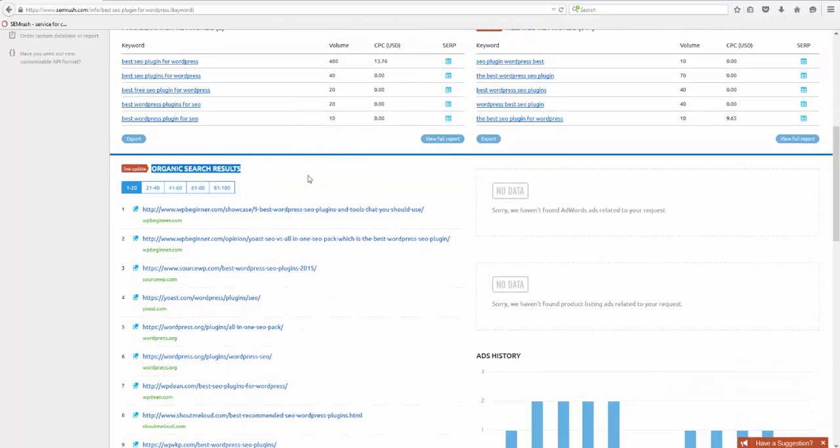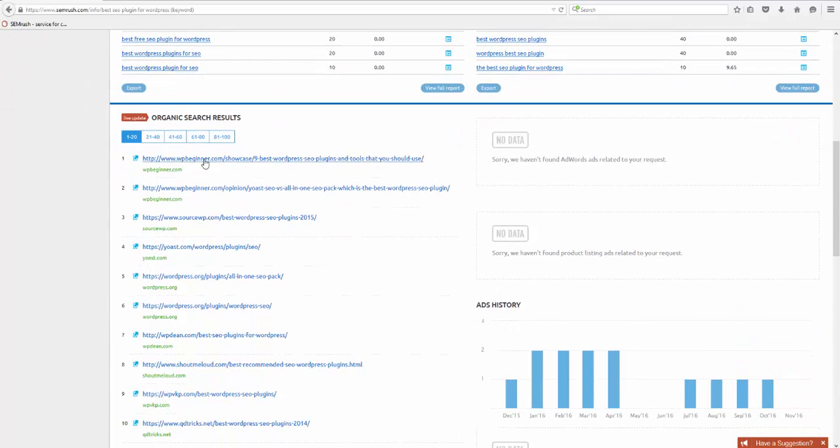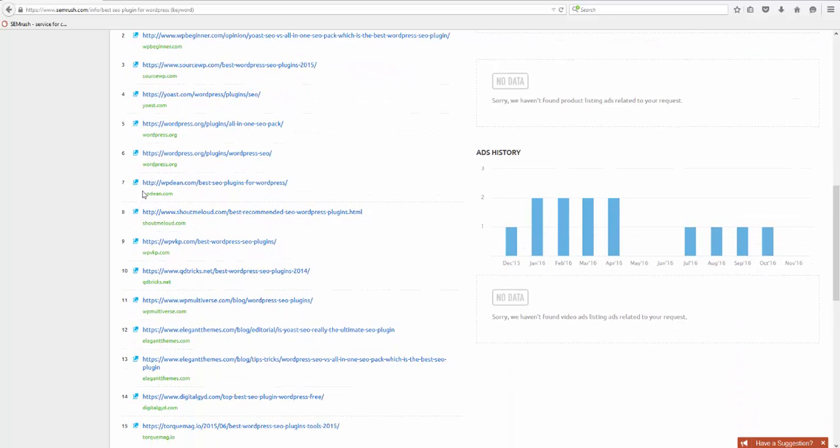So if you were to type in this keyword here in Google, best SEO plugin for WordPress, you'd see that WP Beginner is ranking number 1, followed by Source WP, and a few others. And here we are, WP Multiverse in 11th place. In the coming weeks, I'm pretty sure this will move well onto the first page. It's just at the top of the second page here, ranking 11th.